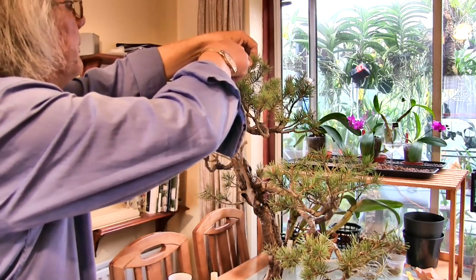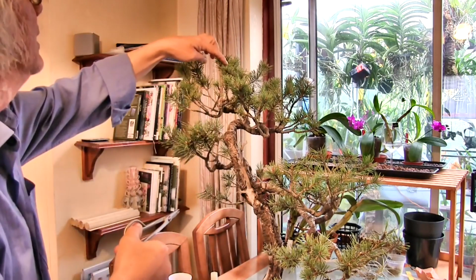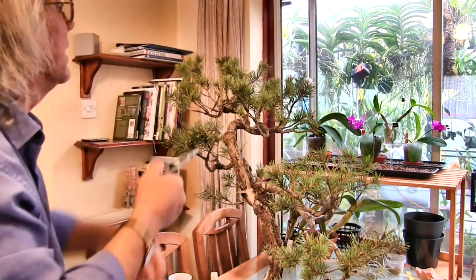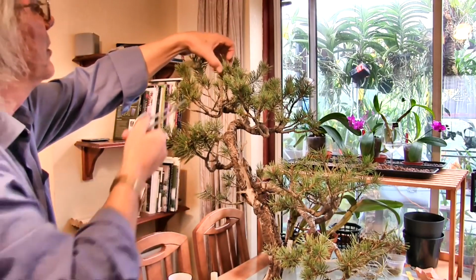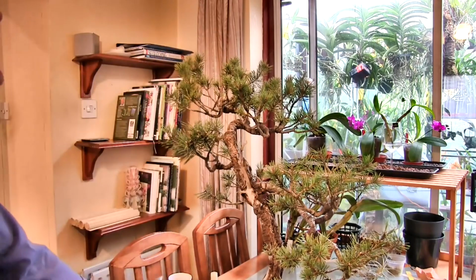Too tall. Take you back. Leave that little one. Again, that's a little sap drawer. Make sure something comes up that little branch. 3 buds on there, see? That's far too strong. So we'll take that one back to there.